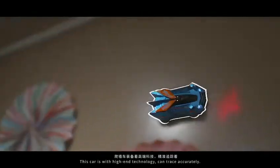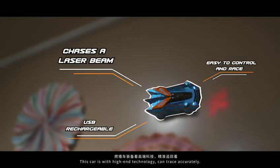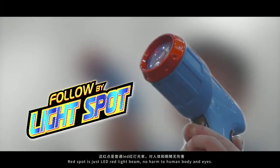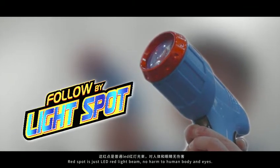This car is with high-end technology, can trace accurately. Red spot is just LED red light beam, no harm to human body and eyes.